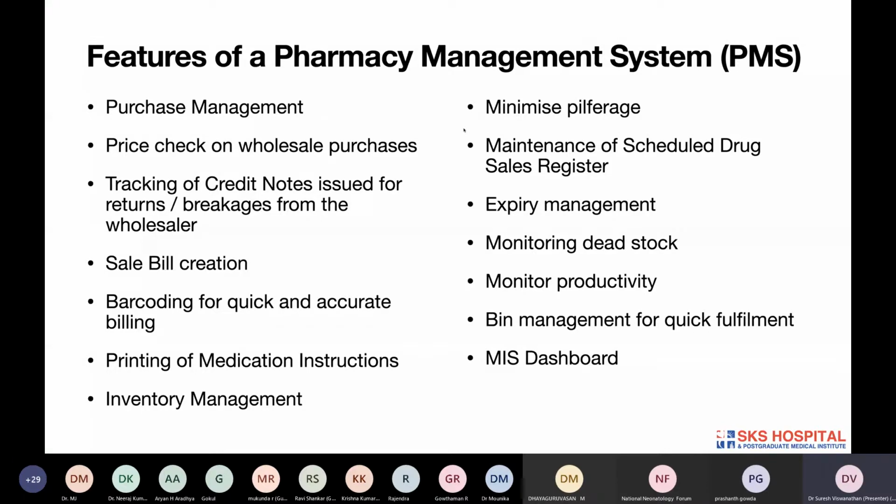Unique requirements where you maintain a scheduled drugs register, which means certain drugs are classified as Schedule H, Schedule X, and multiple schedules. So all sales of scheduled drugs have to be maintained in a register with the patient's name and address, and it's so much easier when it's computerized. Smaller pharmacies actually used to have a register, but I don't think there's any pharmacy today, even a small pharmacy, that doesn't use computerized billing.